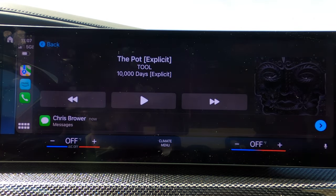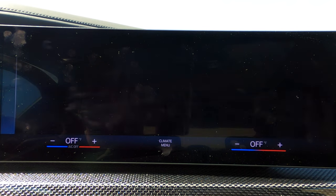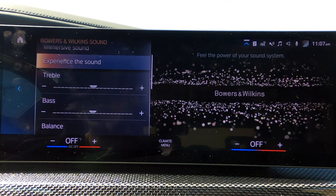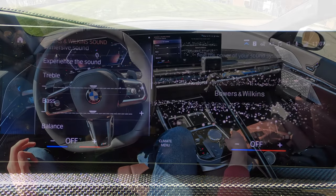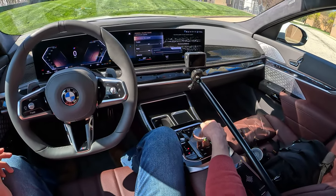Chris Brower, you messed it up. So apparently if you get a text message, it messes up the experience of sound. I'll cut back in here so we can pick it back up. Okay, and that's all we got for audio adjustments.